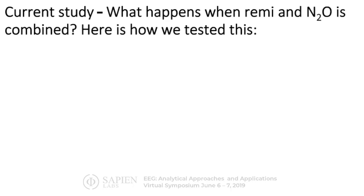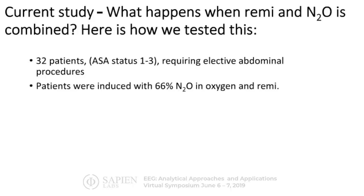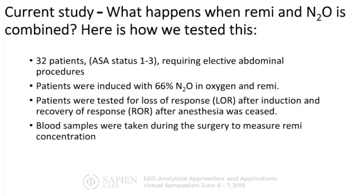So what happens when we combine these two agents? So for the current study, again, this is a retrospective look at that previous data set. We looked at 32 patients. They required elective abdominal procedures, and they were relatively healthy. And they were given 66% nitrous oxide and oxygen and remifentanil for induction and maintenance of anesthesia. And then patients were tested for loss of response after induction, so when they no longer respond to verbal commands. And then they were tested for recovery of response after the anesthesia was ceased.